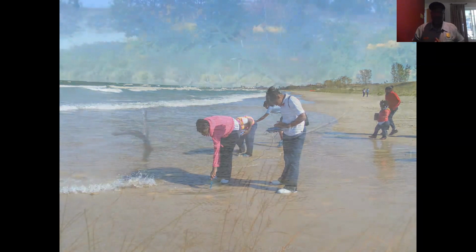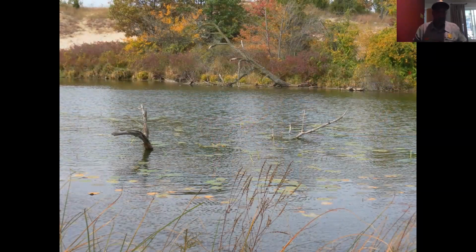Some of these wetlands are beautiful. You can see that there are small pockets of water that different plants and animals can live around. People like to recreate, go fishing and things like that.